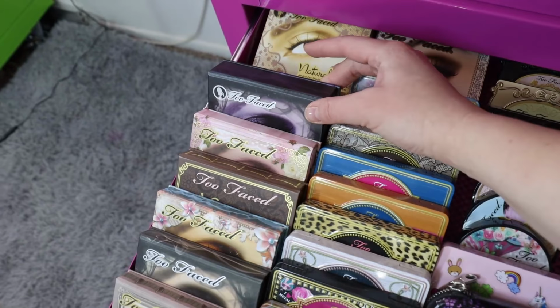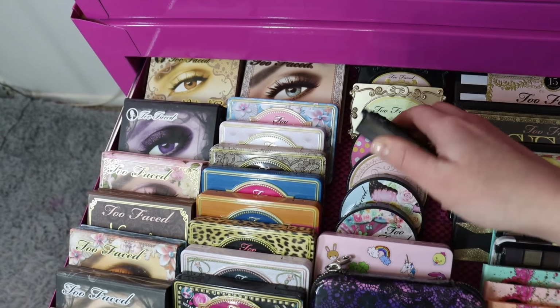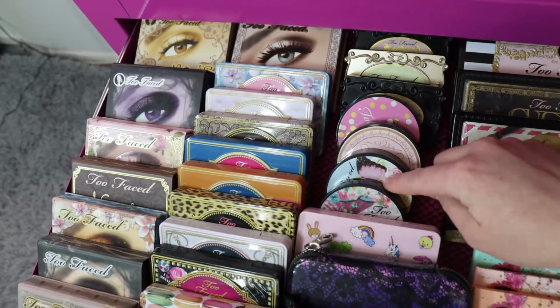And then it dives into, look at how old these guys are. Does anybody still have these? The little to-go's, they have like a shadow deal on top and a drawer on the bottom with like blush and bronzer. Super cute. These guys are pretty old as well. Look at that. So pretty.